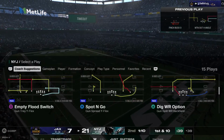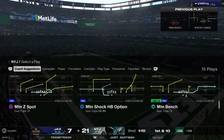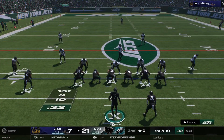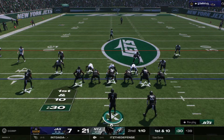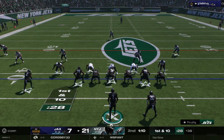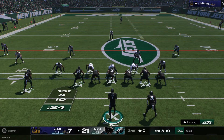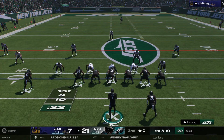One of the easiest ways to negate these really good pass rushes in the NFL, Mike, is to simply get the ball out of the quarterback's hand as fast as possible. Sometimes it's by design, sometimes it's based on need. But really nice job there by the quarterback, getting it into the hands of his receiver and then seeing what he can do after the catch.